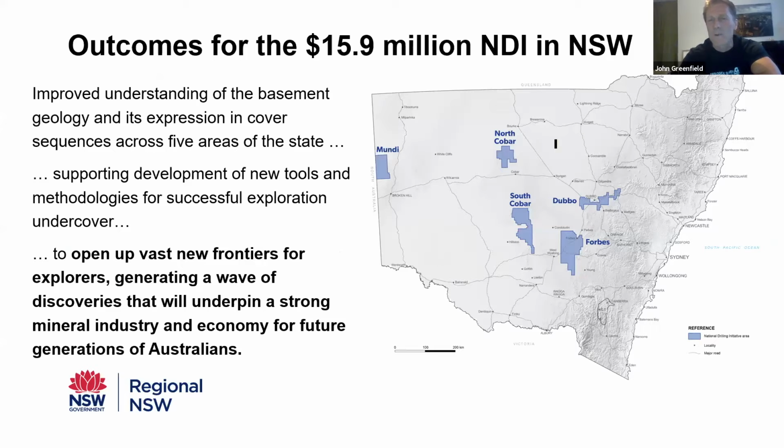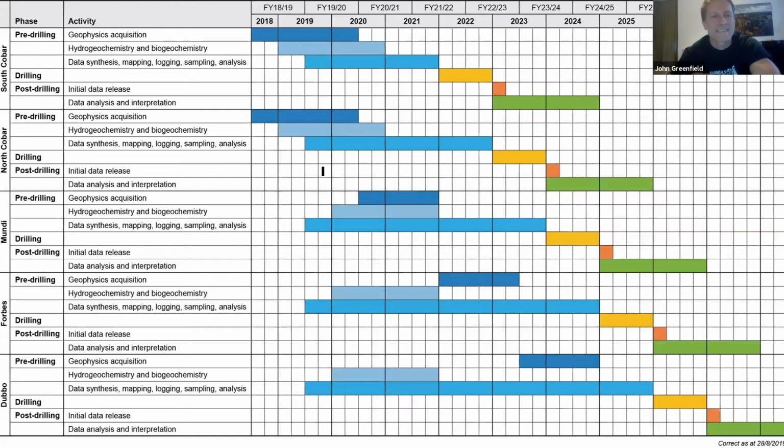So we have got 5 areas, but they're just extensions of our big deposits in New South Wales. So obviously an extension of Broken Hill. We've got the extensions undercover for Cobar and the extensions undercover for the Macquarie Arc. So they're the areas we're putting in 16 million over 10 years.